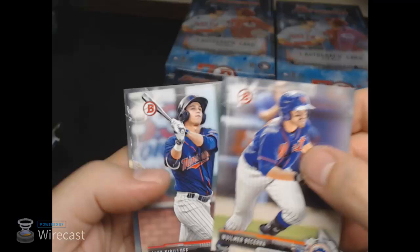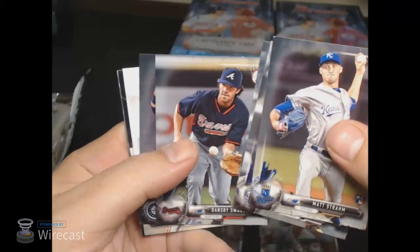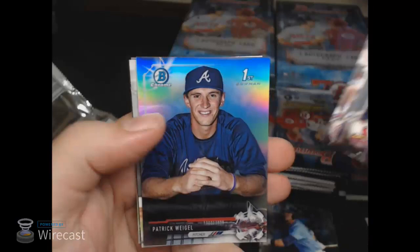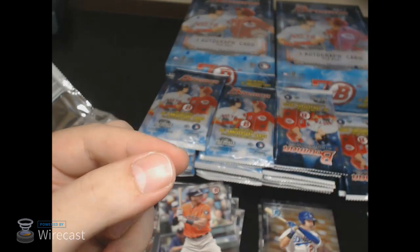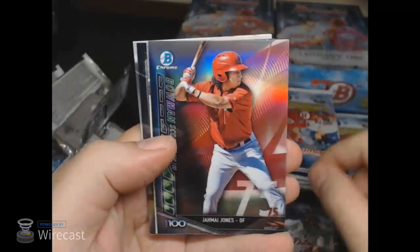Red Sox, Talent Pipeline, insert. Mickey and Kirloff. Wow. Swanson and Judge. Bowers and Medina, Chrome. Patrick Weigel, Chrome Refractor, to $4.99. Cody Bellinger, Chrome. Weigel is $3.79 of $4.99. Christian Stewart, Jemai Jones, top 100, base.